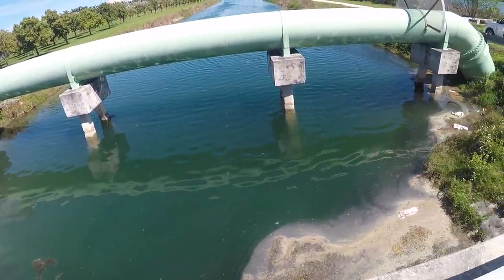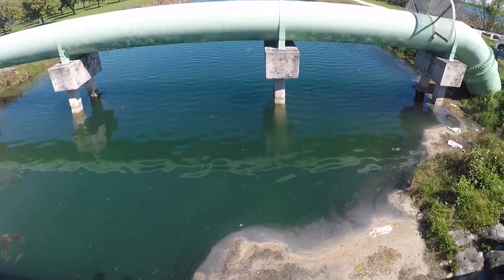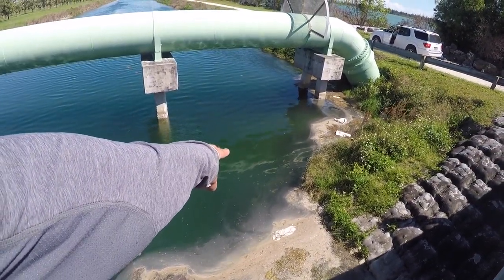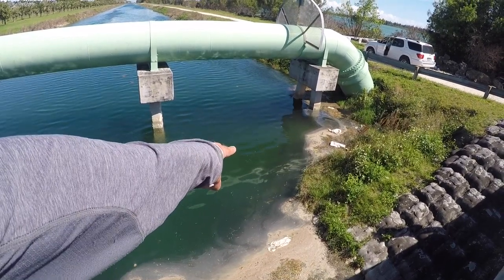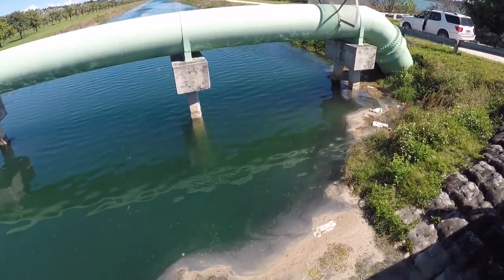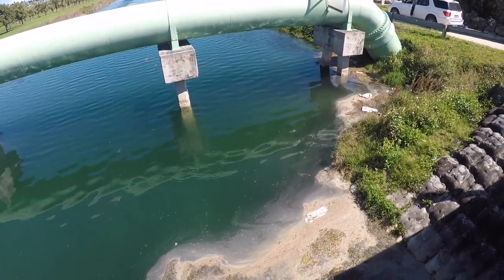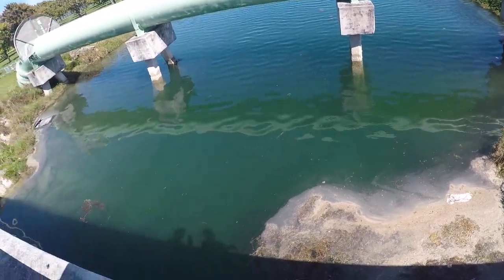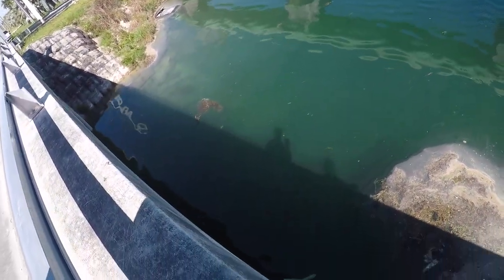Deep water. Clear water. Deep, clear water. That's not a fish. What is that? That's a big fish. Going up towards that shoreline, dude. That is a big fish. What is that? It's a grass carp? It's a grass carp. Big grass carp. Alright. I like what I see. Get after it, huh? I like what I see.